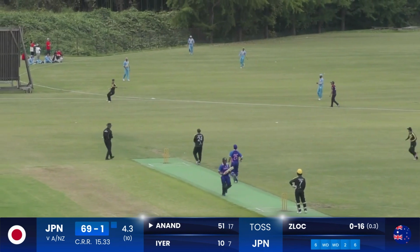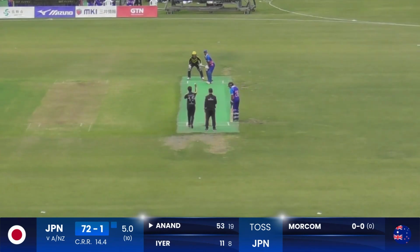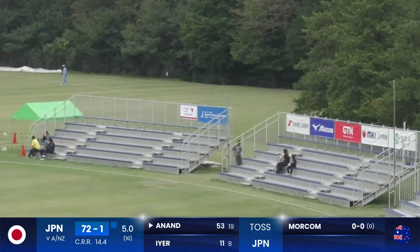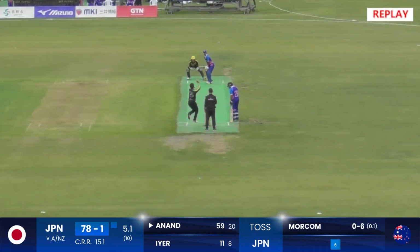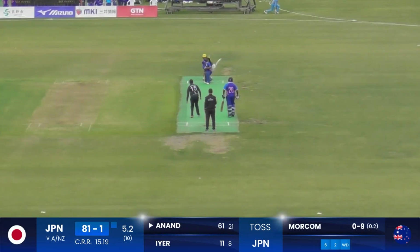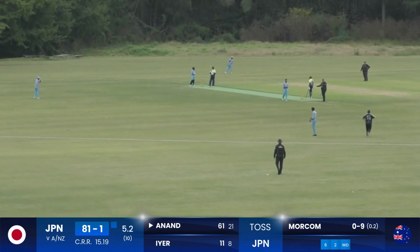Well fielded on the boundary line. Keep up with this spin attack because it will need a lot of power, but not this way. That's a huge hit. That's the biggest of the day so far. He has levers up and running. He had all the time in the world to wait for it. Everything covered, all the formats, and that's down the leg side. That's been swept for a big 6 again.